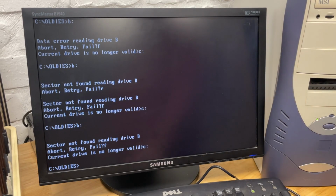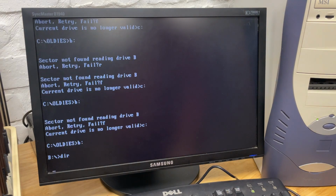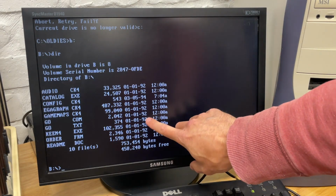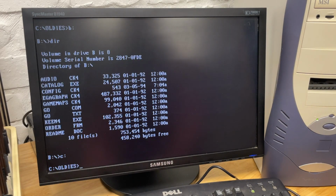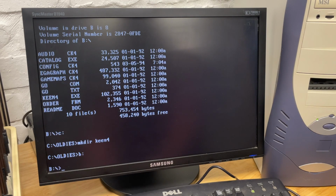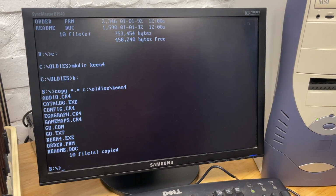This disc looks a little bit rickety. Oh, we've got a read, and a directory listing. Alrighty, 1992. There we go. Geez, 3 from 3 so far. And we'll just skip ahead briefly. There we go. Alrighty, Commander Keen is copied. That's pretty exciting. One of the classic platformers on PC.